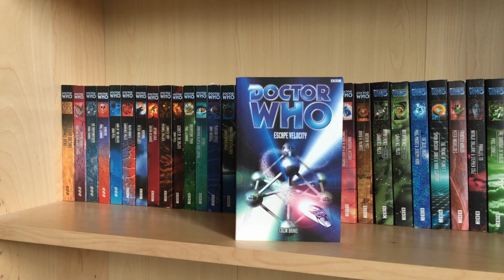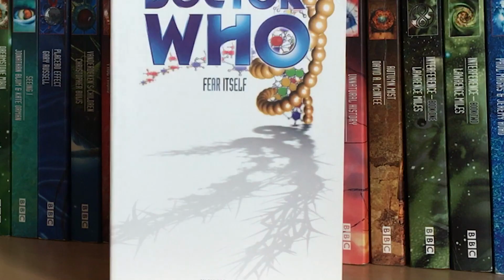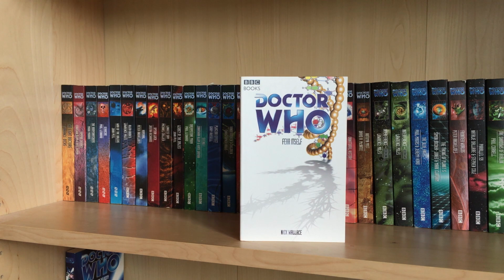Then we have Escape Velocity, Fear Itself, which is technically not part of the EDA range, it's part of the Past Doctor range, but it is an 8th Doctor novel, which is why I put it in here, and reading up on the chronology, it seems the most logical placing. This came out after the 2005 revival had started, so the cover made a lot of people think that it might have the Slovene in, because, I mean, well, look at it. That shadow definitely looks like a Slovene head. I don't think they're in it though, but I haven't read it, so who knows?